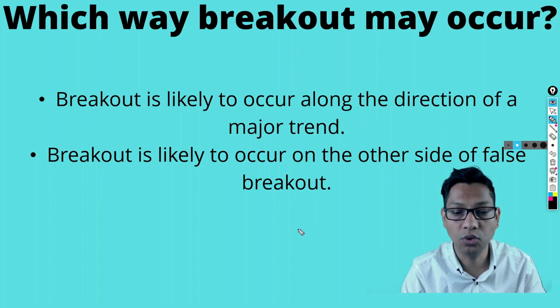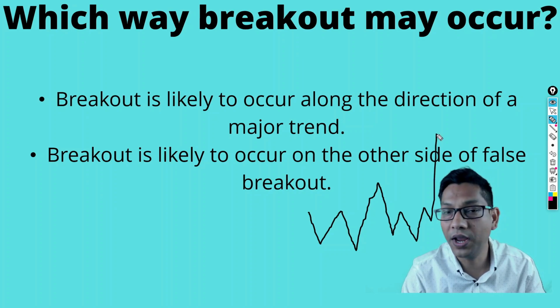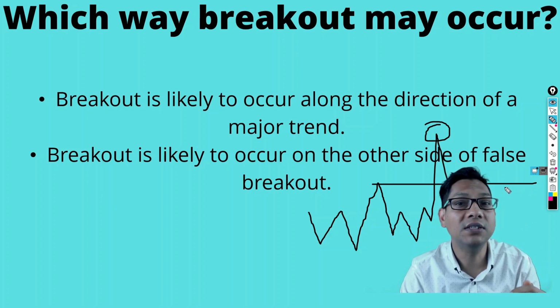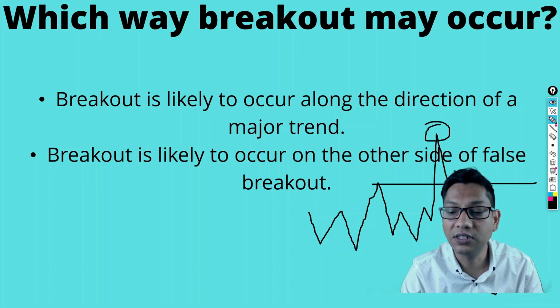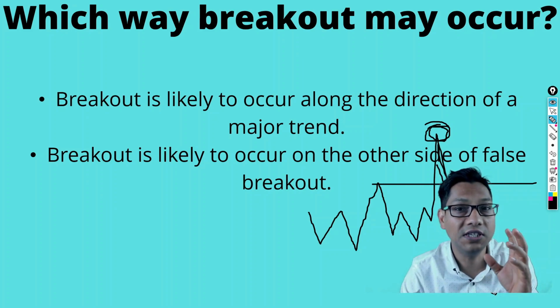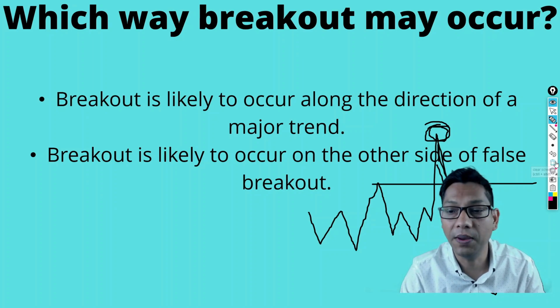Let's first discuss it. When a false breakout occurs, say it is ranging like this, then breaks to the upside, and then comes back into the range, this is a false breakout. When you see a false breakout, most likely the instrument will finally break out to the other side of the false breakout. So if the false breakout is to the upside, then it is likely that this instrument will finally break to the downside. This is the second symptom that you can consider to find out which way this consolidation may break out.